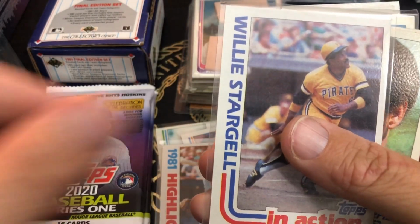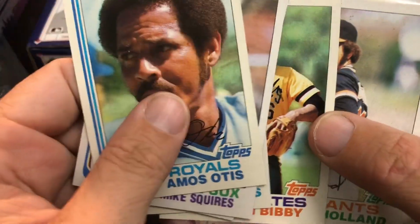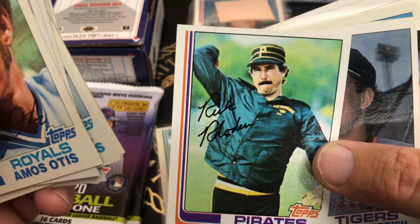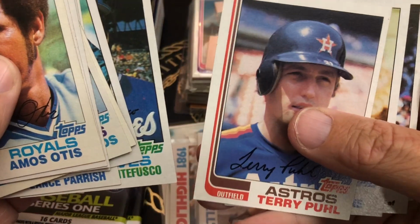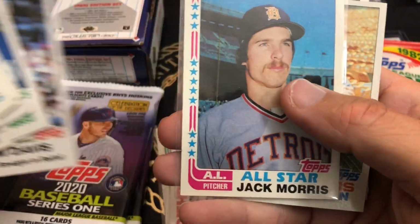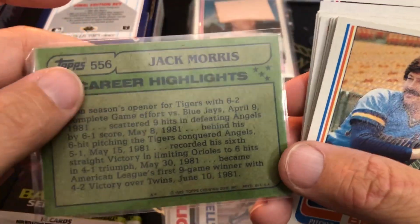Jim Kern. There's this Willie Stargell in action card. Mike Squires, Brian Downing, Jim Bibby, Rick Rhoden with those old school Pirates hats right there. Remember those? That's pretty awesome. Pete Falcone, Ron Davis, another sticker, and there is the Jack Morris All-Star card, another Hall of Famer.